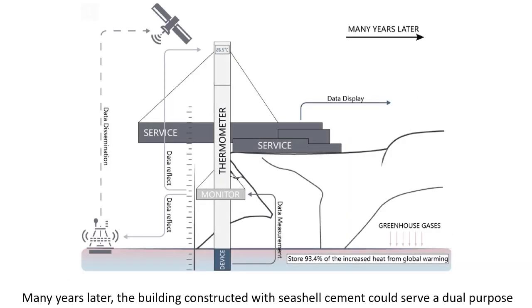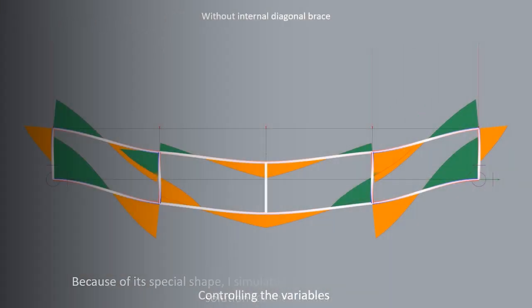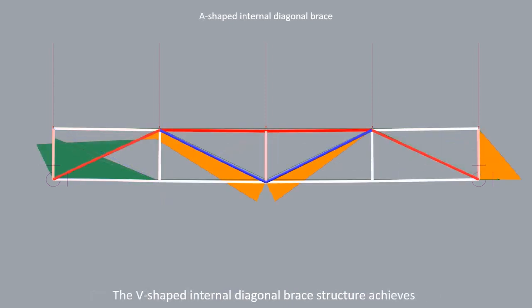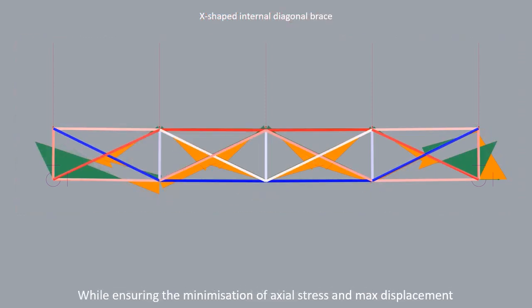Many years later, a building constructed with seashell cement could serve a dual purpose: measuring tomorrow. Because of its special shape, I simulated it with Karamba to get the optimal solution for the structure. Controlling the variables, only the structural form of the truss diagonal brace was changed. The graphs and deformation results show that the V-shaped internal diagonal brace structure achieves the best utilization and the best structural strength while ensuring the minimization of axial stress and max displacement.